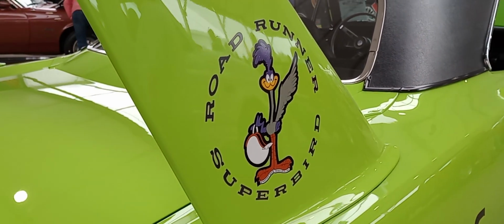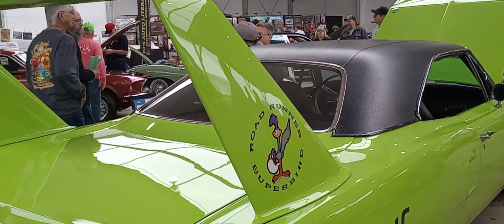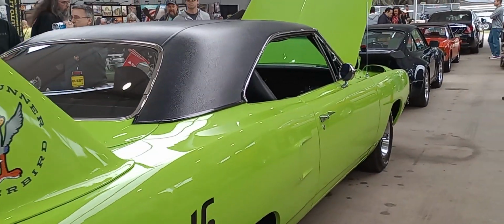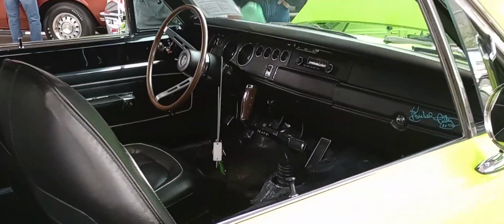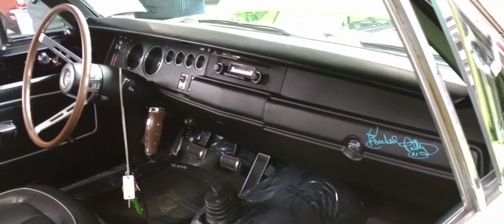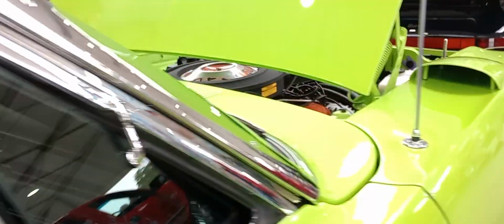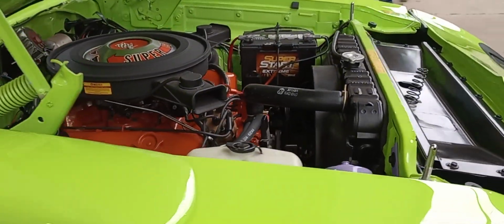There you go, Superbird fans. Beautiful Limelight 1970 Plymouth Road Runner Superbird here at Mecum Auctions 2024. Look at that bucket seat car, pistol grip, 4-speed hammer. Personally signed by Richard Petty. Very nicely executed. Beautiful restoration.